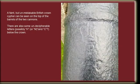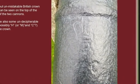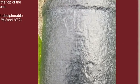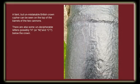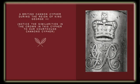And as you can see in this photo, there's also a faint but unmistakable H or M or C stamped here. I really can't decipher it right now, but there's some lettering there also. Let me give you context here. Here is an actual British cipher used during the reign of King George III on cannons by the British, and you can see the remarkable similarities with the crown there, ours and theirs, right? They have the motto of King George stamped in there too.